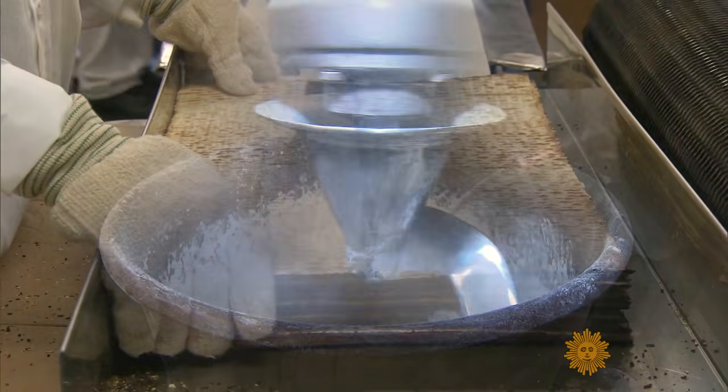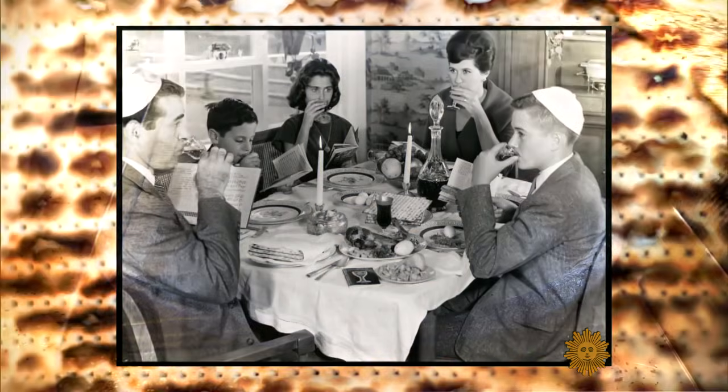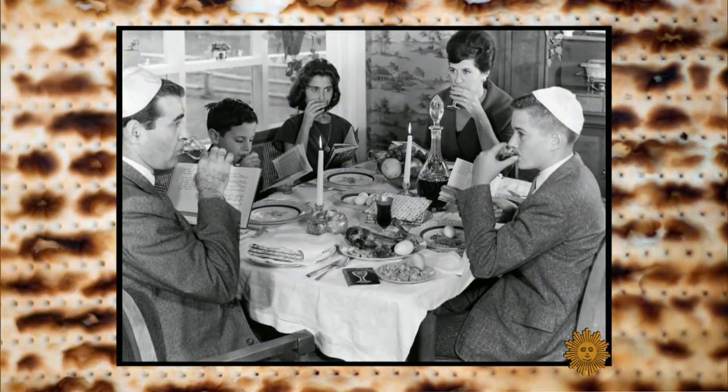Flour and water, mixed with tradition and respect for the past. That's a pretty good recipe.